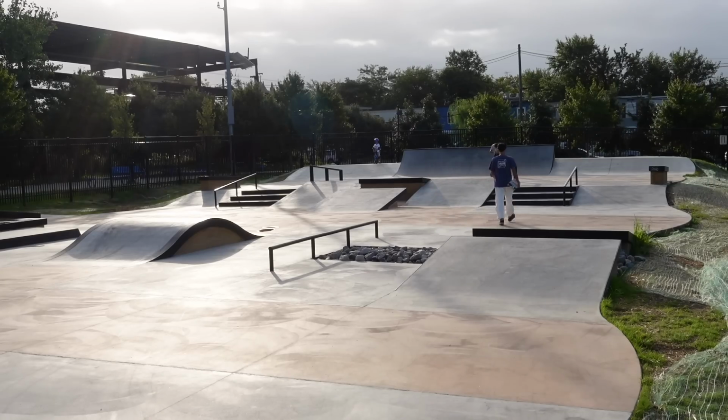The skate park we're looking at today is an absolute monster. I was surprised that I hadn't heard about this skate park yet, but it only opened up about a month ago. It's 12,000 square feet. The idea was to have it as long as a football field.